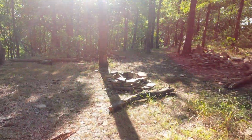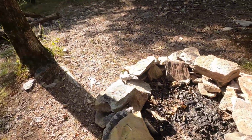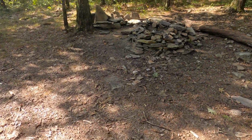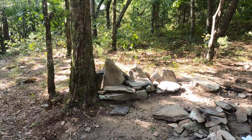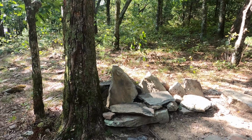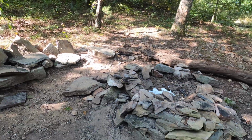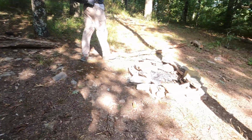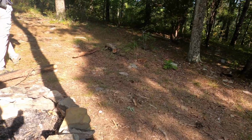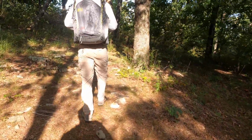We passed by a campsite here that had some proper masonry work. Look at these fire pits. My gosh, that's serious stonework. And chairs with backs on them too. That's pretty sweet. Wish they would have taken their garbage out with them. Unfortunately, I didn't bring a garbage bag today. I forgot it. I usually do, because there's always stuff people leave.